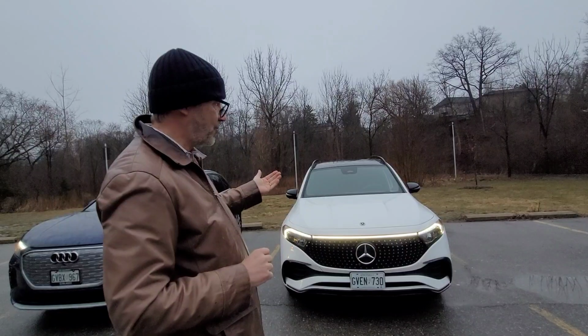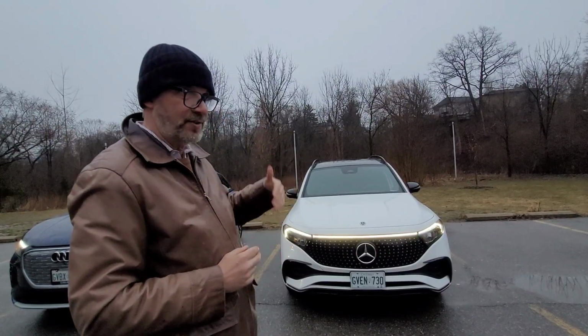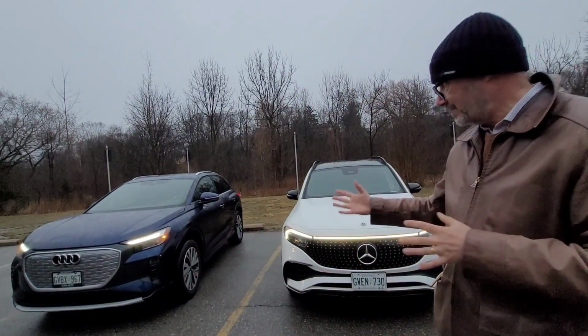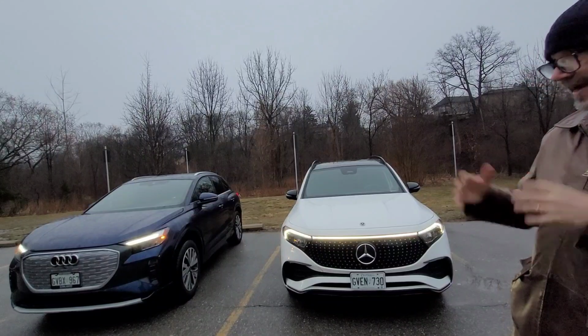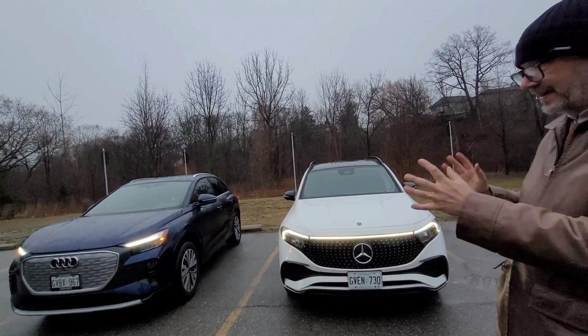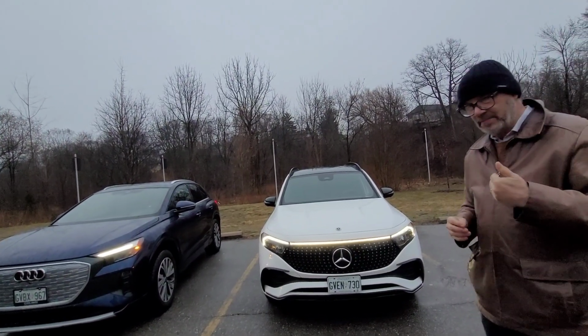So you get a bigger trunk, but no third row seats. So we'll quickly show you the trunk, because there is no third row, so it's a bigger trunk. The car itself is a little bit longer than the Audi and the Countryman SE, so it's slightly larger, but other than that, they are really in the same size category. Okay, so let's just show you the trunk space.